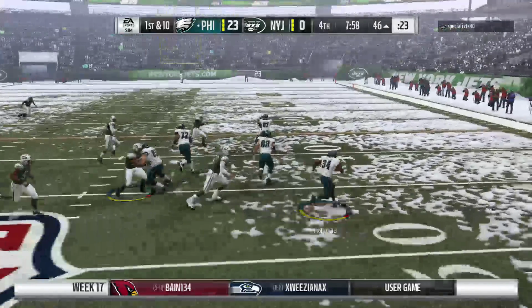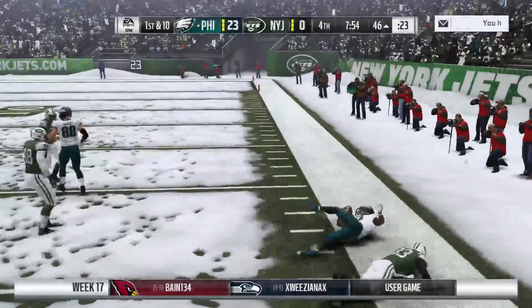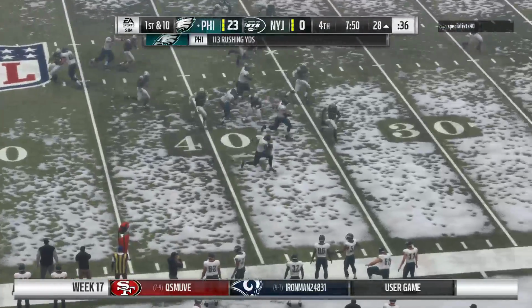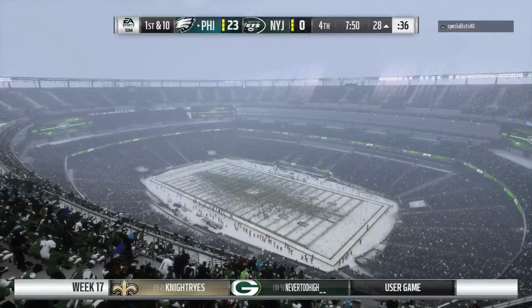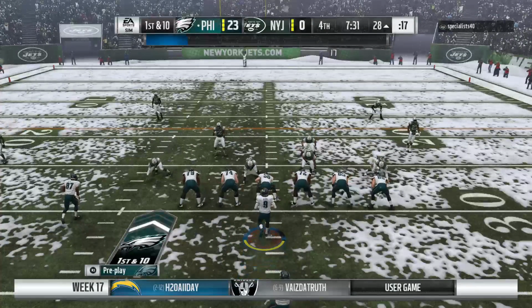Running game working. They'll stick with it on 1st down. And he's taken down inside the 30. 17 yards on the pickup there, and the drive will continue. Now, this is an example of breaking down a defense, because on a lot of these runs, he's getting past the point of attack, and guess what he's doing? Forcing the secondary guys to have to make a lot of tackles.